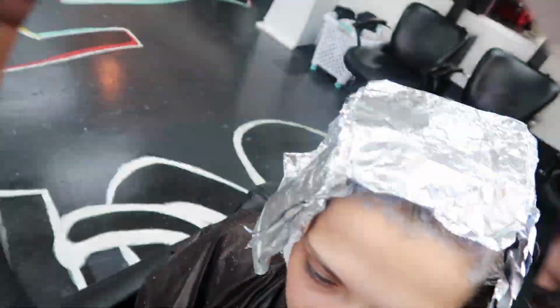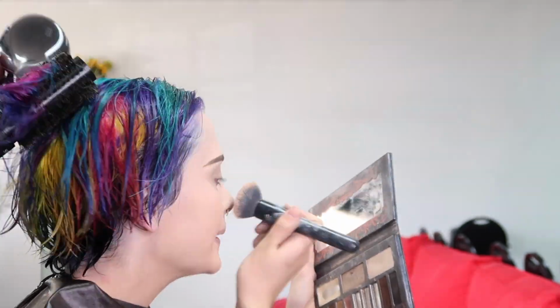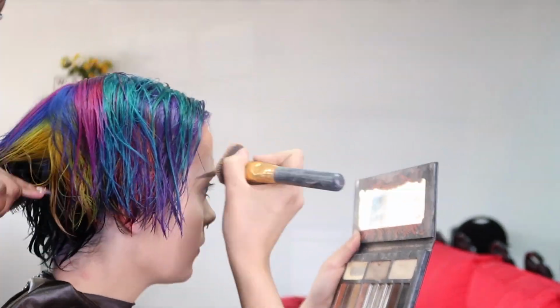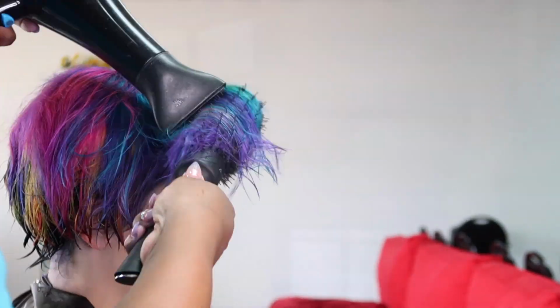So now that I've applied color to each panel, watch as I blow her out and she gets her makeup together. Oh my God, you guys, I cannot wait. This girl has style. I love my vanilla girls, but this particular one, she's just dope. Unapologetically dope.